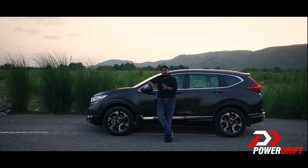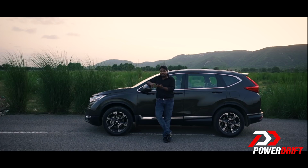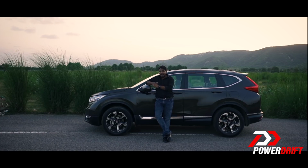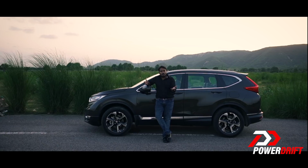But despite all this, what do I think of the car? Would I recommend it for you and your family? Well, with its refinement, its features, its space, its comfort, its driving dynamics, yes. But at this point, we still don't know what the car costs.